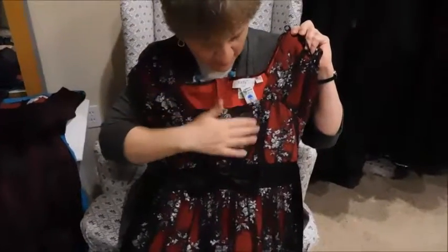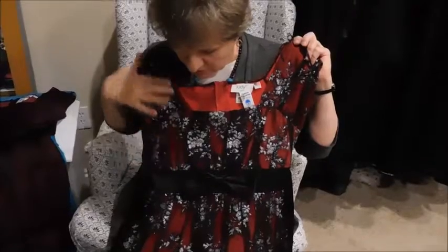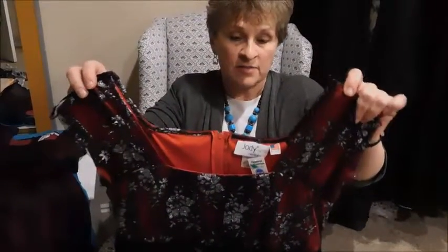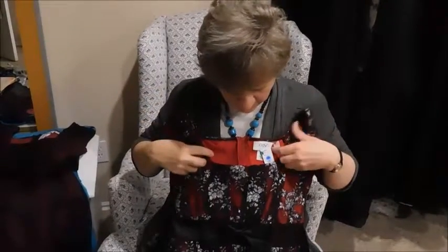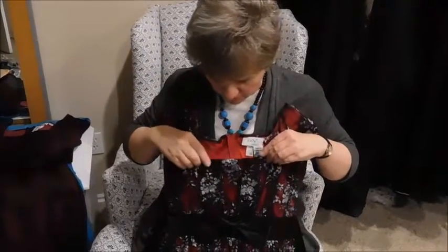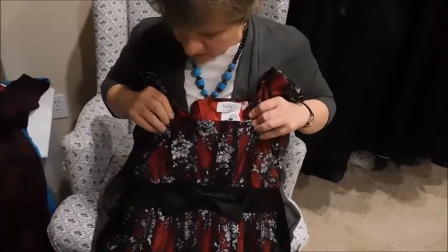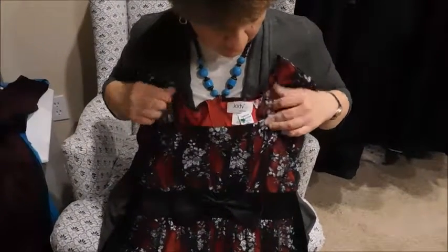Another great thing about this dress is it doesn't have a defined bust curve here, so it's going to fit a lot of figures really well. I'm going to find this dress really easy if I need to make this a little tighter because there's already gathers in the front. So if I pull it over, it's just going to tuck right into the gathers if I need to tighten up.